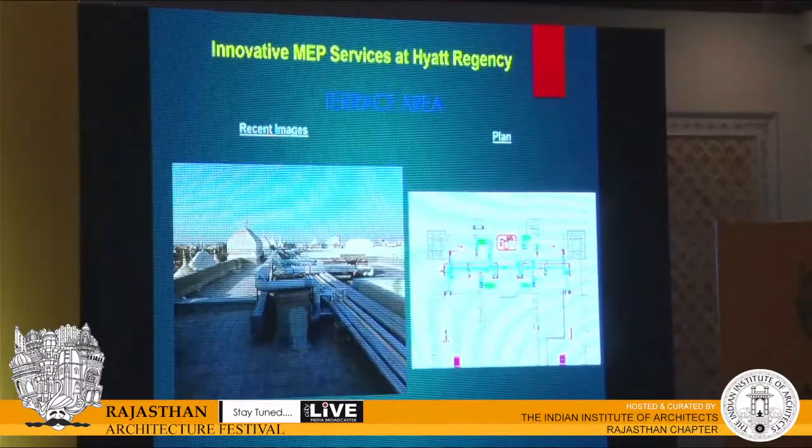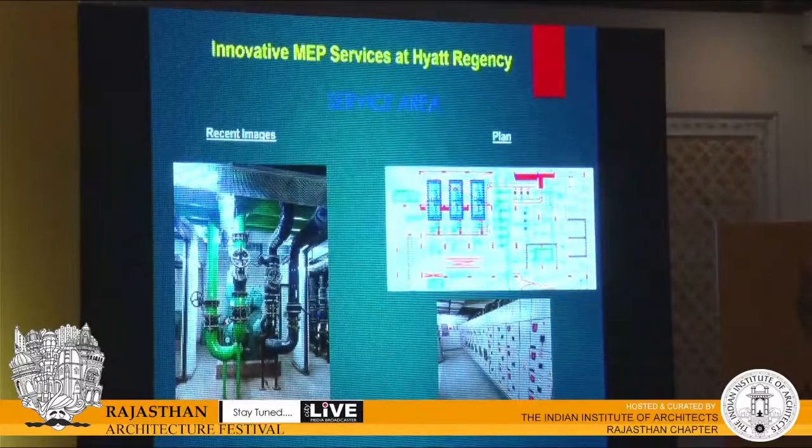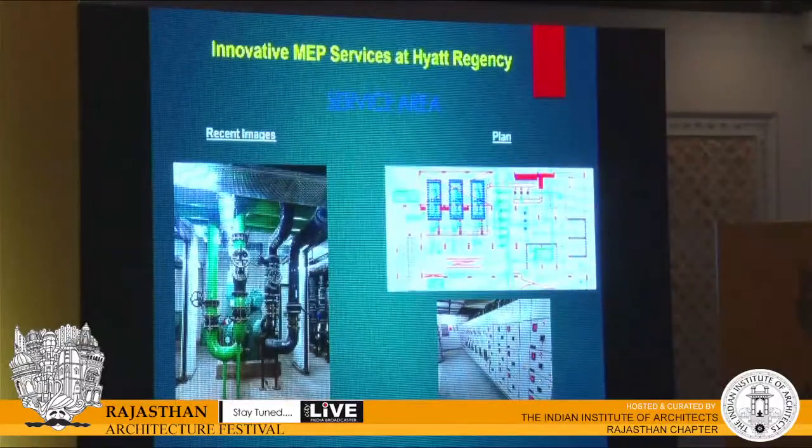You can see here, of course, we didn't get a tunnel, but we used terraces. But you can't see any services anywhere from the outside areas. And it has big services, because it is a pretty large air conditioning system.